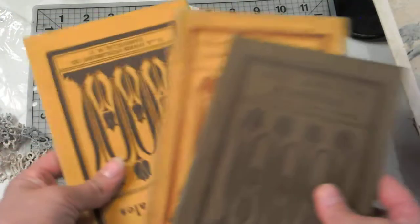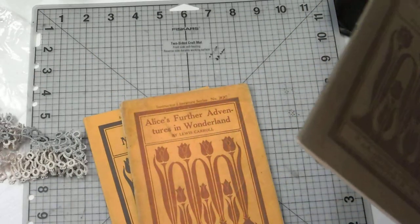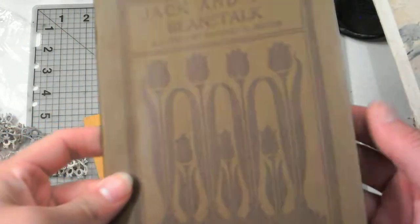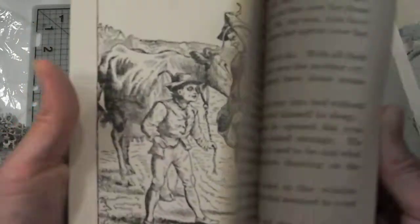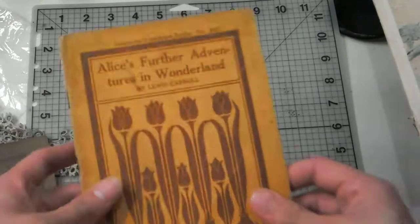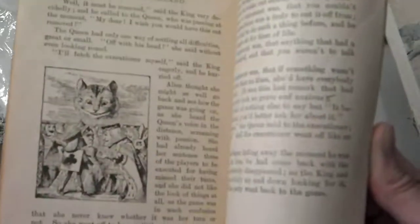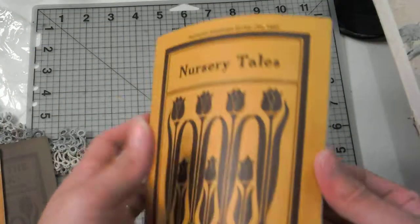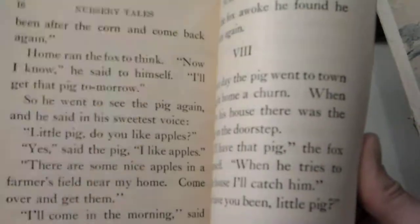First we got these 3 little books, and they were $1 a piece. Most of the sellers had anywhere from 15 to 50% off on their booths for the holiday weekend, and I really can't remember which was which. But here we have Jack, and I said they were $1. This one's Jack and the Beanstalk, because I've collected some different Jack and the Beanstalk books. And this is Alice's Further Adventures in Wonderland. I like the images in there. Look at the Cheshire Cat. And then also, of course, Nursery Tales. Not a lot of pictures in there, but it's still really cool.